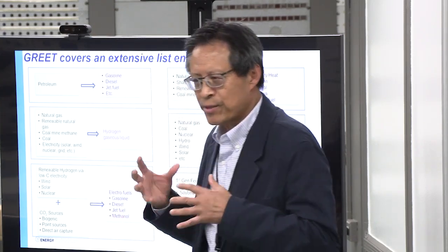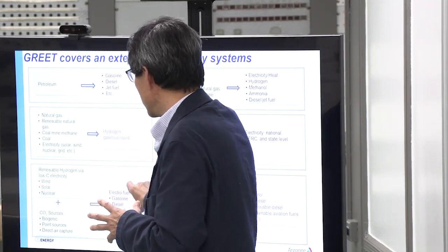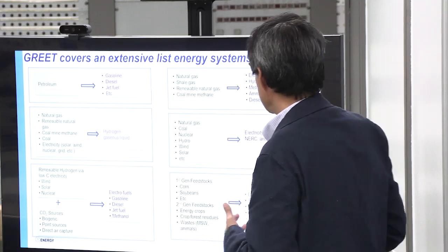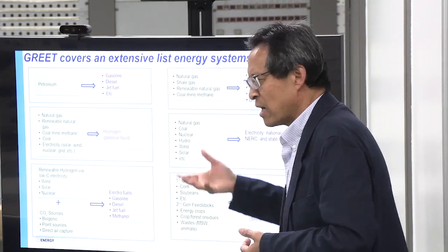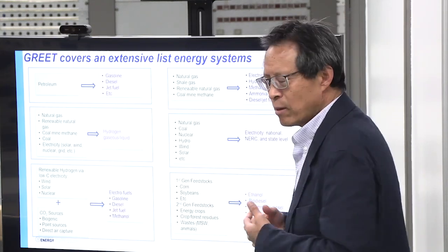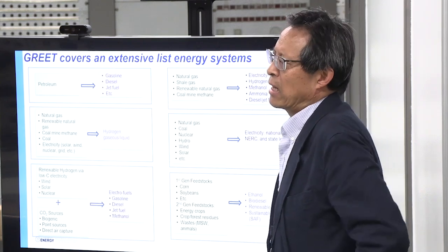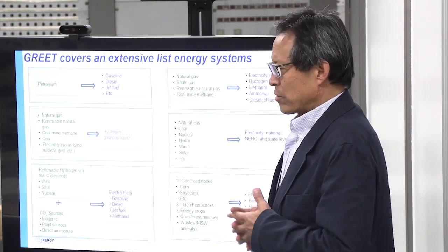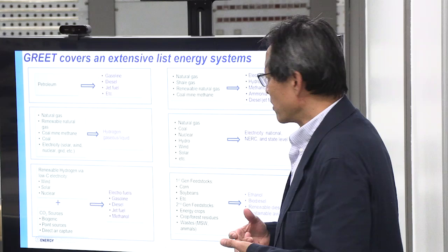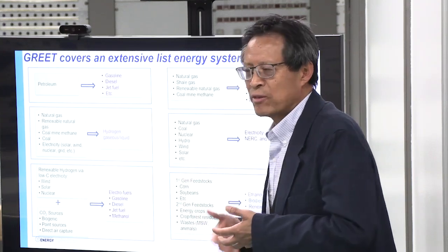The so-called e-fuels, this is where we combine CO2 and renewable electricity-derived renewable hydrogen to produce a new carbon-neutral liquid fuel. Of course, different natural gas systems: we have conventional, shale gas, renewable natural gas, and other waste streams such as coal mine gas. Electricity is generated from different energy feedstocks with different generation technologies, so here we cover all the electricity generation technologies with different energy feedstocks.